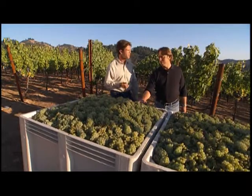See for yourself. If you can't taste it in the grape, it's not going to be in the wine. So once they're ready to pick, your job's done. Not so fast. We must be sure the fruit's in perfect condition when it's received at the winery. Well, let's go to the winery and see what happens next.